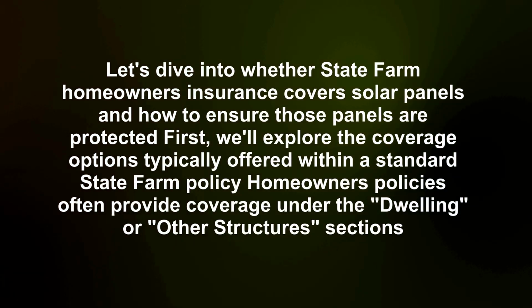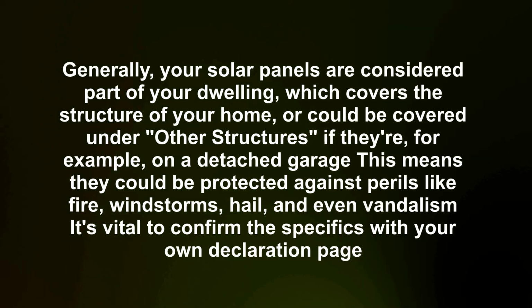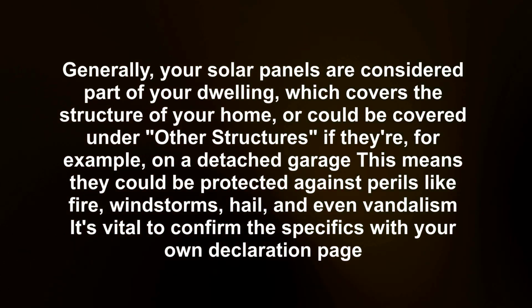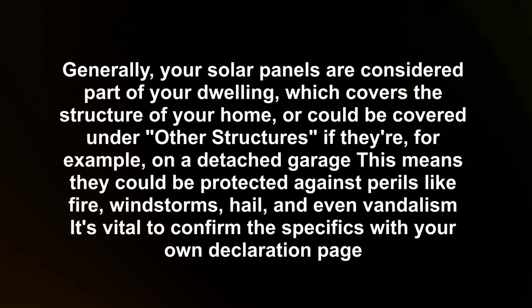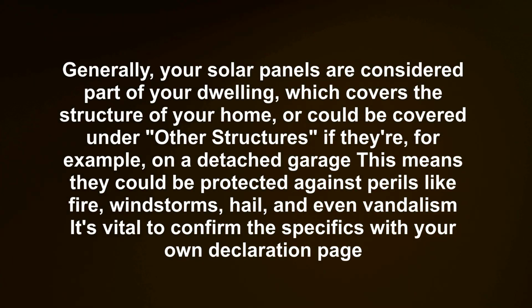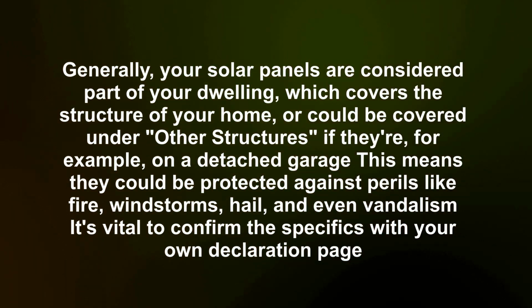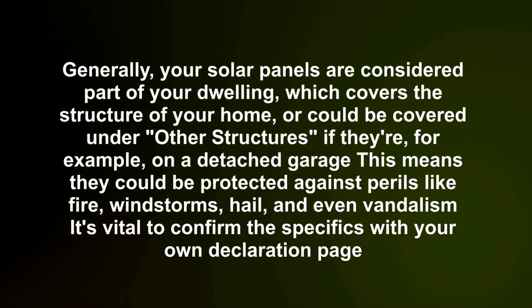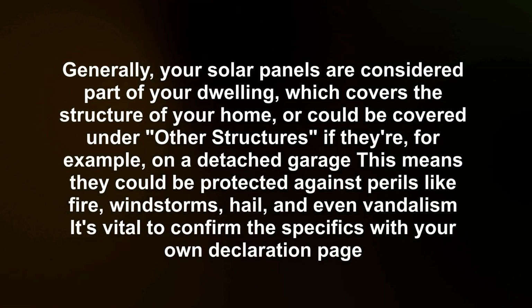Homeowners policies often provide coverage under the dwelling or other structures sections. Generally, your solar panels are considered part of your dwelling, which covers the structure of your home, or could be covered under other structures if they're, for example, on a detached garage. This means they could be protected against perils like fire, windstorms, hail, and even vandalism. It's vital to confirm the specifics with your own declaration page.